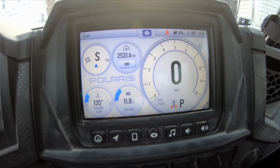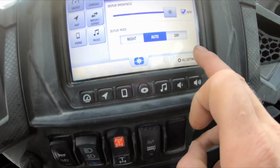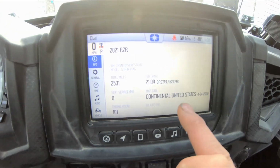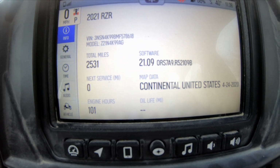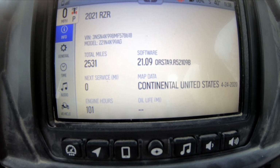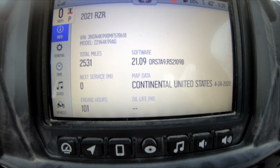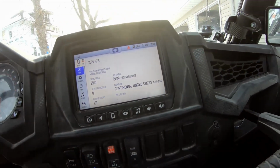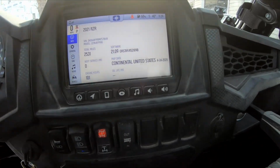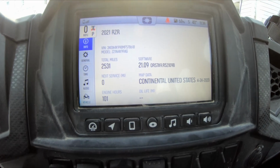So to start with, you can go into your center button, go down in the right hand corner, all settings, and you can see what version of software is installed on your system. This one is 21.09, or ORS7A9.R52109B. Fun, huh? This one has not been updated since we got the machine. There have been two updates since, one in July and one in November.